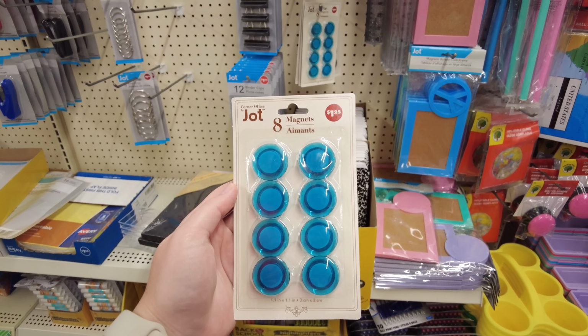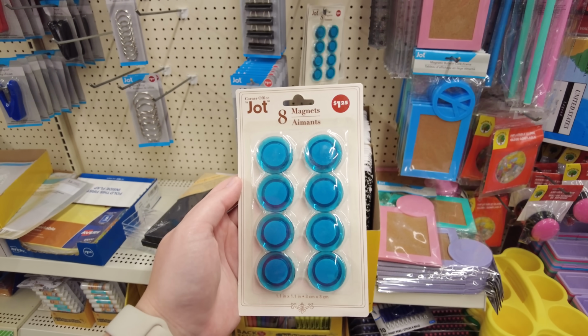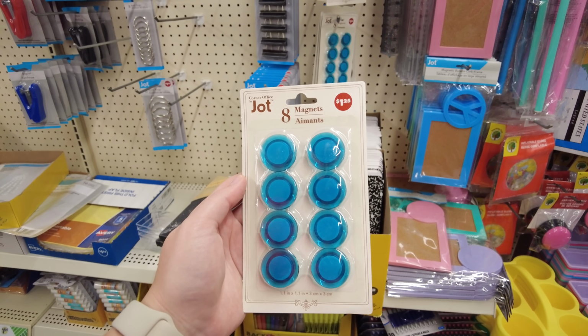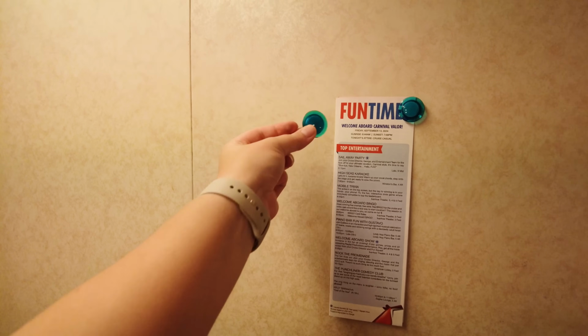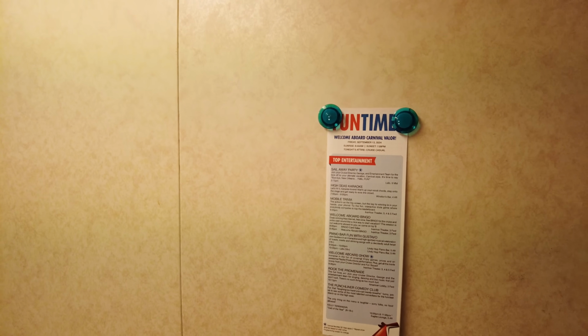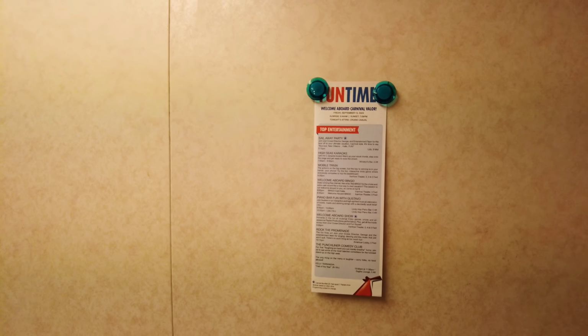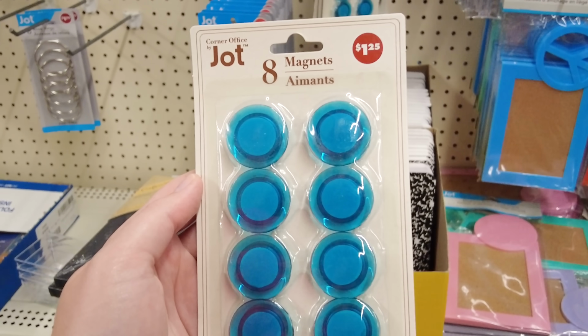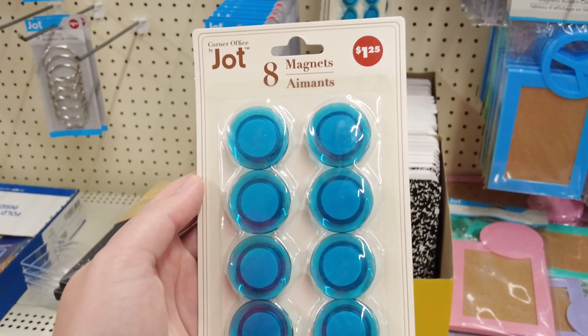First, I purchased these simple magnets to use in our cabin. For the price, the 8-pack of magnets was a good find. We used these in the cabin during our cruise to hang up important papers on the wall, such as the daily schedule with all of the activities and events happening on the ship. You could use these magnets for a variety of reasons.